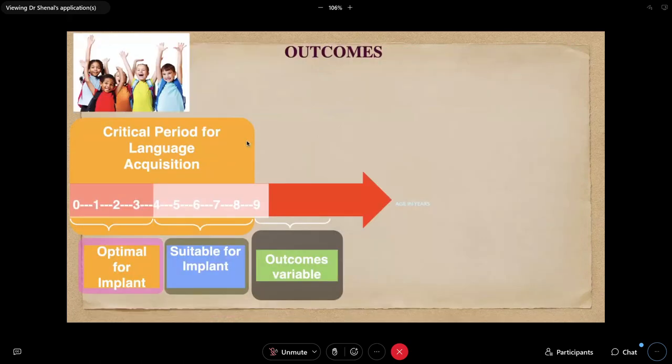So how do we decide the outcomes? Outcomes depend a lot on the age at which it was implanted when we talk of a child. For optimal benefit, we have to implant before 3 years. These children will do as well as our normal hearing children. Although this age is considered suitable for implant, they will always have a delayed language development.